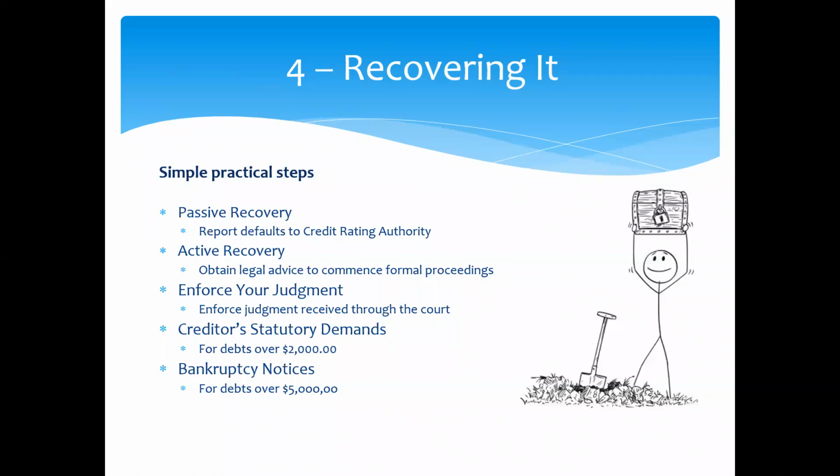Another quite effective passive recovery method is using the previously mentioned function that credit rating authorities have of reporting a payment default. It will be very, very difficult for them to get credit. And when I say credit, it's not necessarily just a loan. It can be a credit card, it can be an interest-free TV, it can be a vehicle lease, whatever it might be. It might even be just the account at Bunnings, because I'll tell you now, Bunnings will do credit checks.